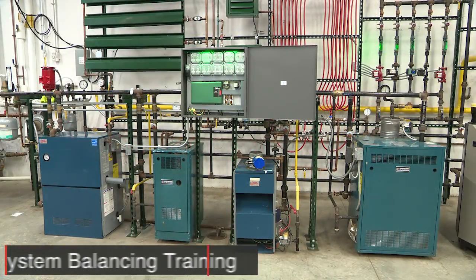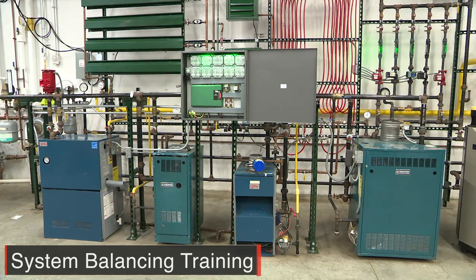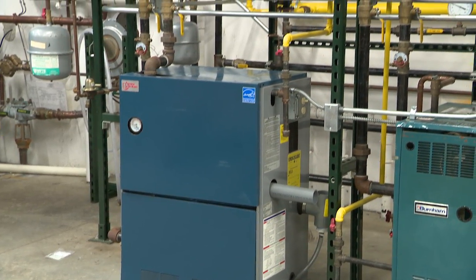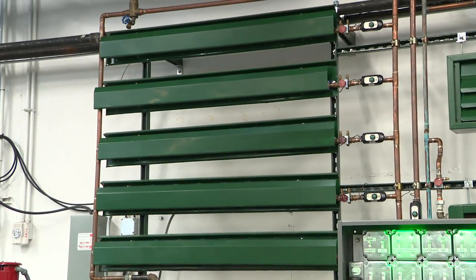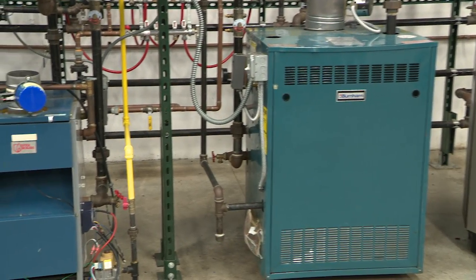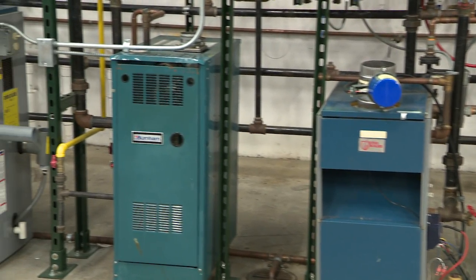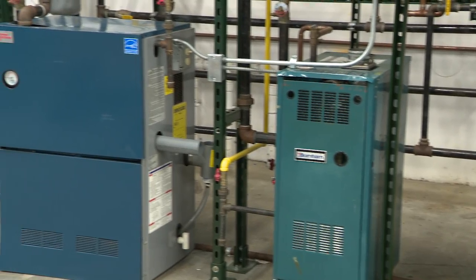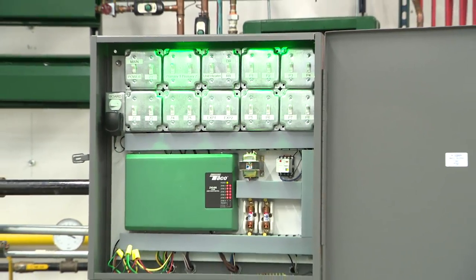College of DuPage, one of the first things we realized is how do we balance what's called a hydronic system. And this is what another instructor and myself came up with, and we call it a hydronics training and balancing wall. And what you're seeing here is multiple boilers, which will also give students and lend experience on different types and styles of systems available.